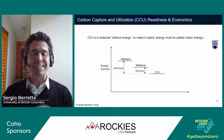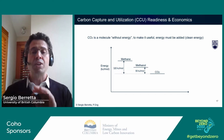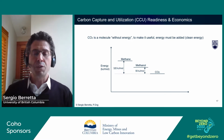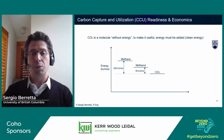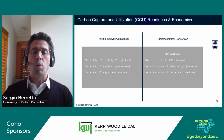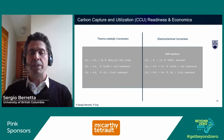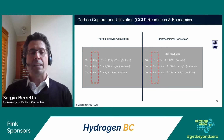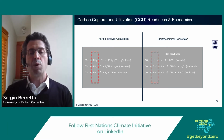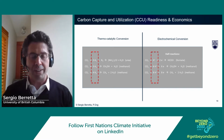But I'm going to start by saying this. Whatever people tell you, CO2 is a molecule that has no energy. If you want to make it useful, you're going to have to put energy into it. And you're going to have to put a lot of energy into it. And the way that people are looking to put energy into it, forget about all the chemistry here. What I want to point out to you is what's in red in there, is that most schemes that people are proposing for converting CO2 into something useful is by the addition of hydrogen.